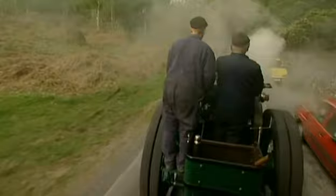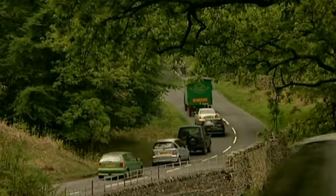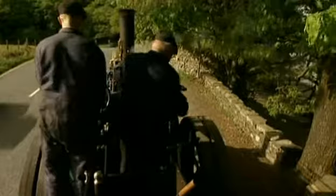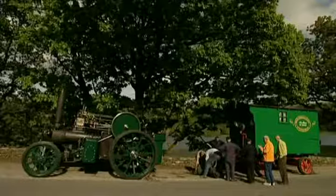Fred's engine is a 4-horsepower model built to pull around 15 tonnes. But right now, it's struggling to pull 2. This is ridiculous, isn't it? Bottom gear job. At least the scenery is good. It's time for a rethink.